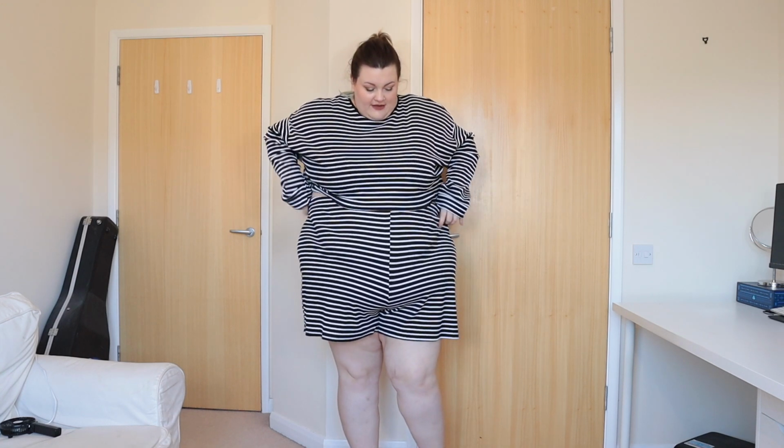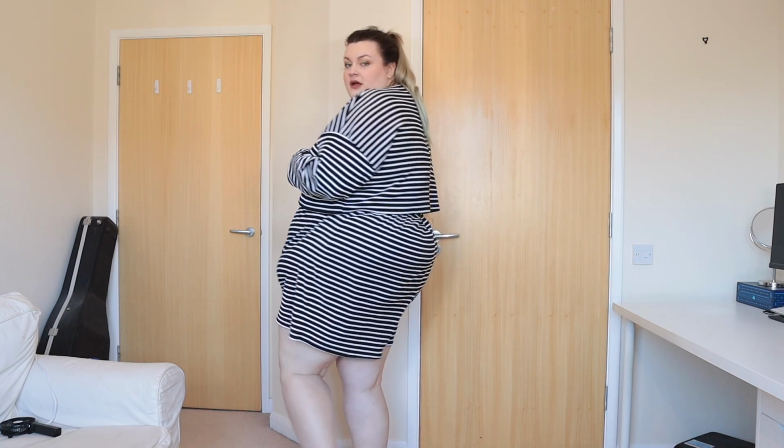You can make the shorts quite high-waisted if you wanted to, or you can have them a little bit further down and you can have a bit of your belly out, whatever suits you. I just think this is going to be so comfy, cozy for lying around the house. And I know that polka dots are my favourite, but stripes kind of come pretty close behind.